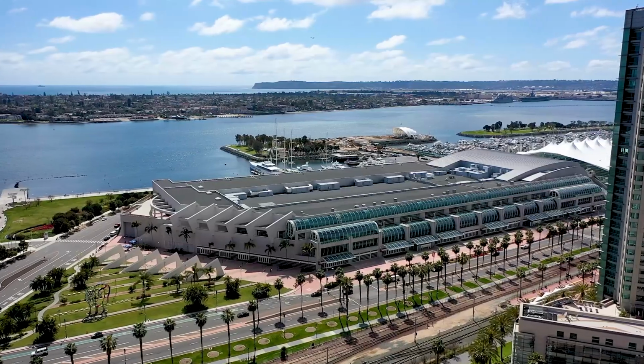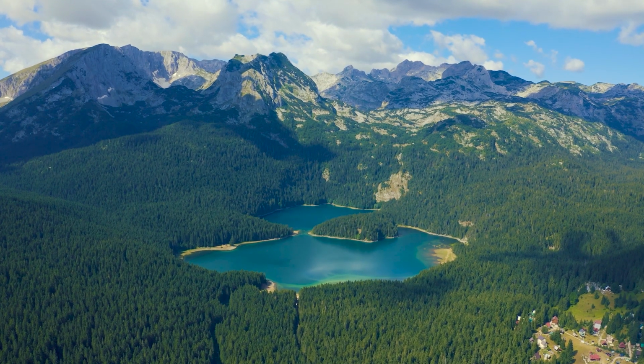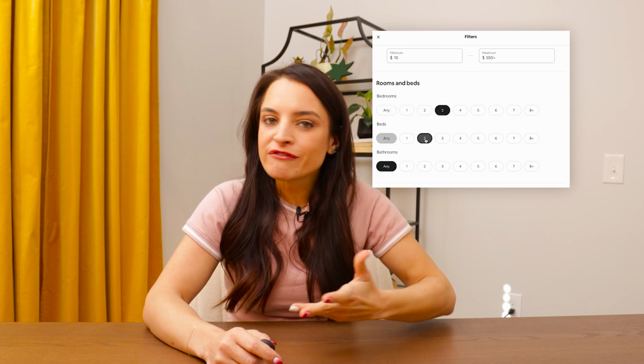Maybe there's a convention center by you or a sporting place by you, or maybe it's more nature. Are you closer to that national park? And when your potential guest is looking on a map, they're going to want to be as close as possible. So that area on that map, those people that pop up, that's where you start seeing who your competition is. You can also filter by property size. So if you sleep 16 people, you're not going to necessarily compare yourself to someone who sleeps 2 people or 4 or 6 or 8 for that matter, okay?